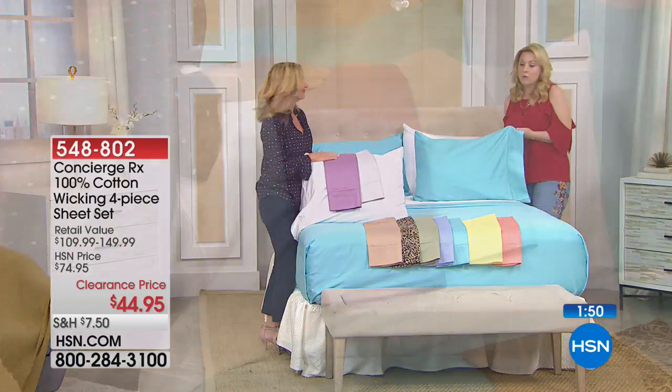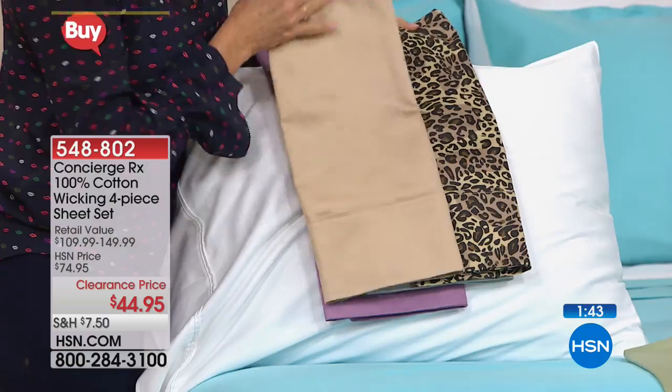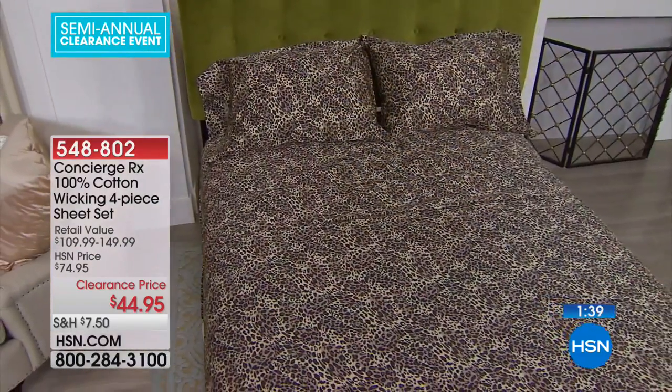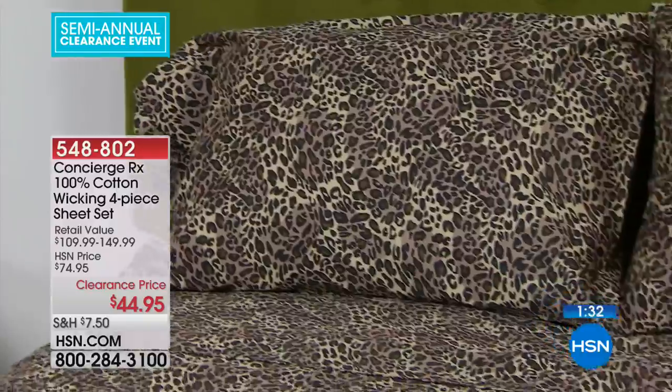Play with color. Get the leopard. I always say get the leopard. I know, I love the leopard and the beige together. It's such a nice combination. And leopard is such a great print, because you can put it with anything. Look at it on the bed. It's so fun and fresh. We have it over there with that plum coverlet that we have coming up, and it looks great.